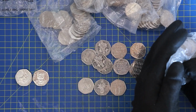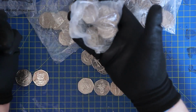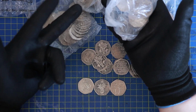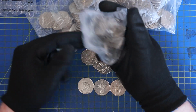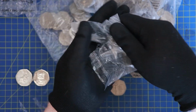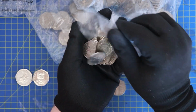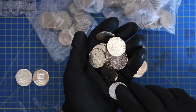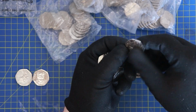So, 1, 2, 3, 4, 5, 6, 7. So, 2 out of the 3 sealed bags that I've already opened have had Olympics. I quite like those odds. Over half of the bags I've opened, sealed bags, have had Olympics, which is good.